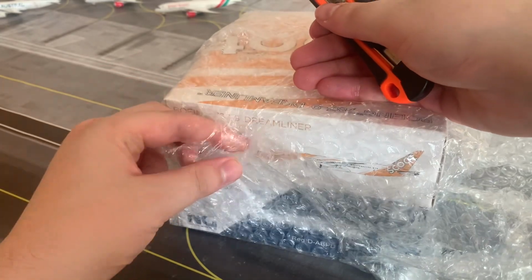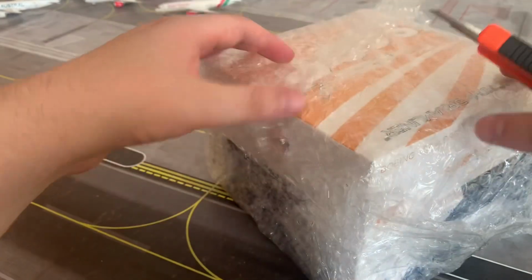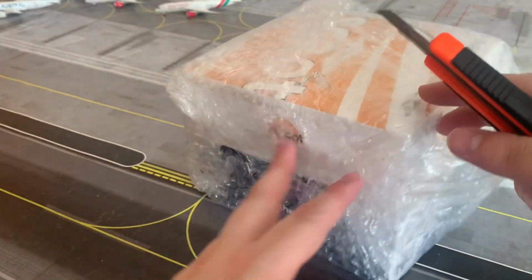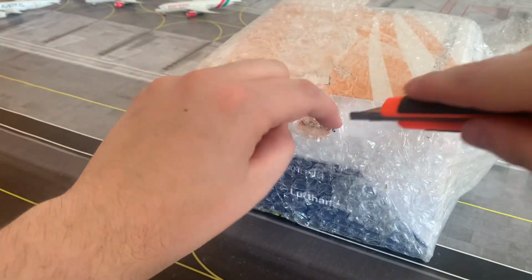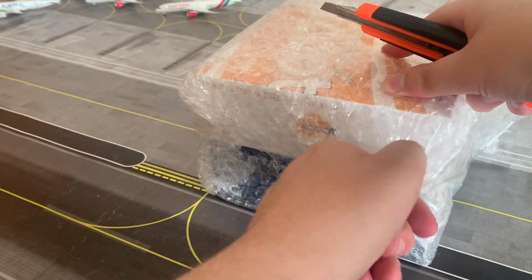I like how I said dreams, and then I'm unpackaging 2 Dreamliners. Just one of those things that I like, catching the puns that I say without even thinking about them.